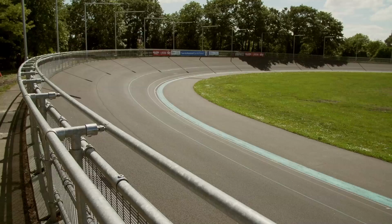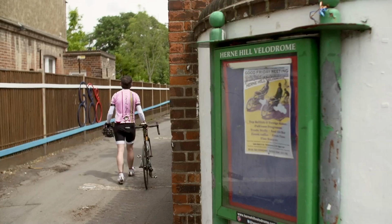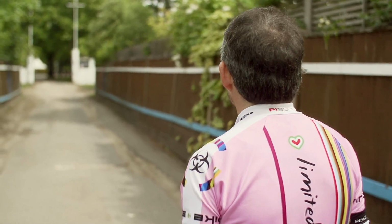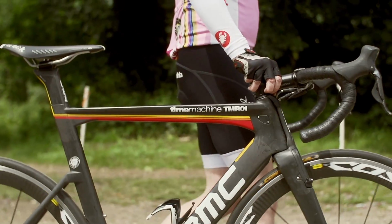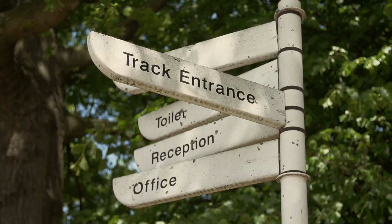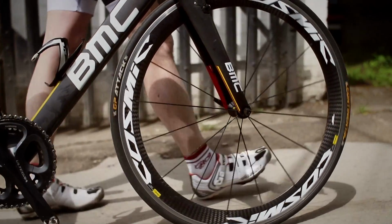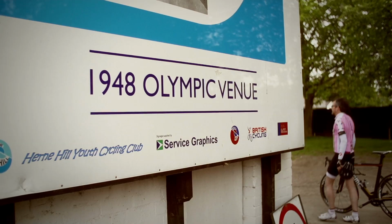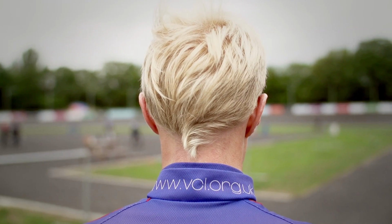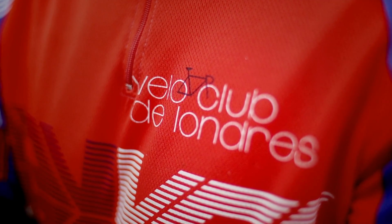This is the Herne Hill Velodrome in South London. I've come here to find out if an average cyclist, like me, could beat a top athlete through a simple but very cunning ruse, borrowing an extremely expensive bike. We're pitting a £6,000 Tour de France machine against bikes which are either very cheap or designed to be comfortable and practical, not quick. To make it fair, my opponent is a Herne Hill regular who races at national level.